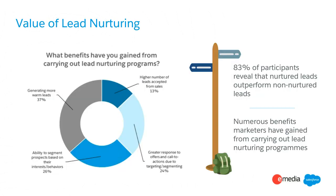We're going to move on now to the value of lead nurturing. So we all know that implementing lead nurturing programs significantly outperforms standard campaigns, and ringing true to that fact, 83% of top-tier marketeers surveyed felt this was the case. B2B marketeers have listed numerous benefits that they've gained from carrying out lead nurturing programs, which include generating a greater quantity of warm leads, the ability to segment prospects, based, for example, on their interests and behaviors, and a high response rate directly resulting from this.